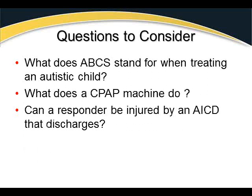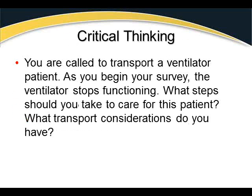All right, so the questions for you to consider: what does the ABC stand for with the autistic child? What does the CPAP do? Can a responder be injured by an AICD that discharges? So your critical thinking question is: you're called to transport a ventilator patient. As you begin your survey, the ventilator stops functioning. What steps do you take to care for this patient? What transport considerations do you have?